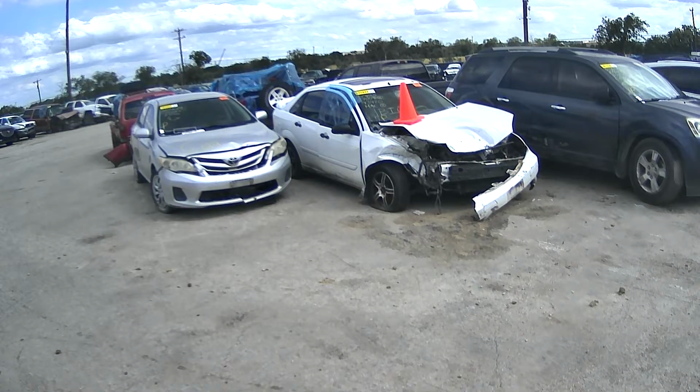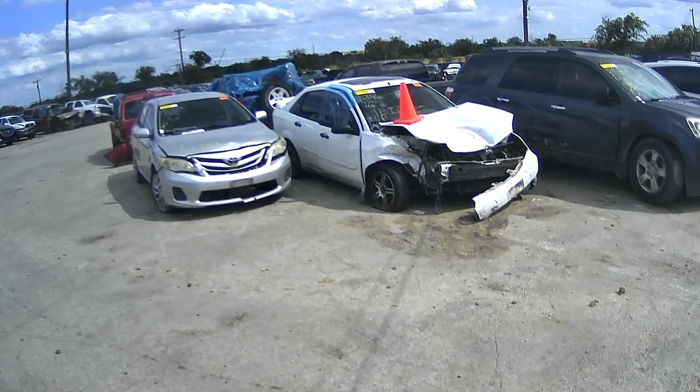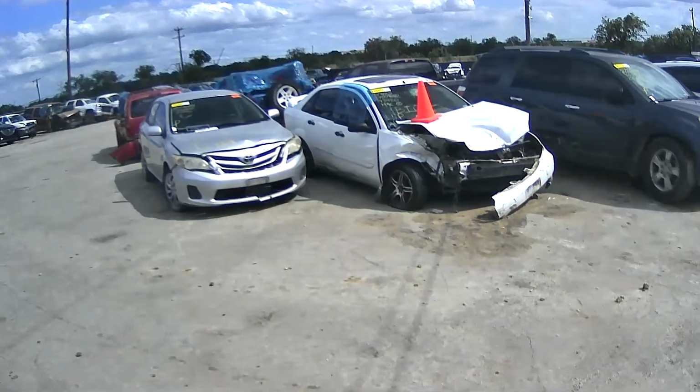Here we go. 200, now 2 and a quarter. 200 bid, now 2 and a quarter. Bid 2 and a quarter. 225, 2 and a quarter. Bid 2 and a half, now 275. I'm at 2 and a half, now 275. Sold 2 and a half. Sold 2 and a half.